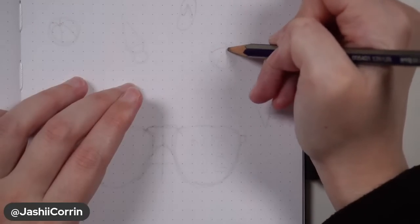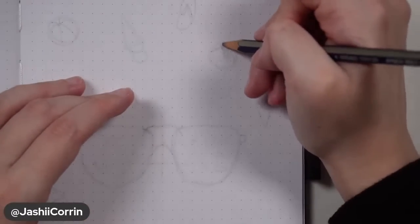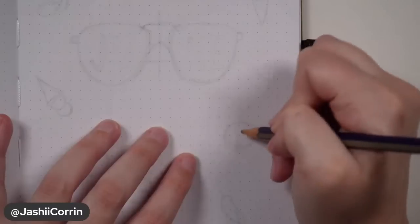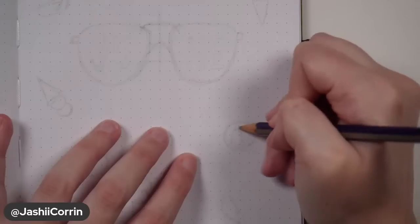And again, it doesn't need to be perfect. It just needs to look kind of like a beach ball so that then we can color it in. People will be like, oh, look, it's a beach ball. Which is kind of cute. There we go. Same idea with this guy here. So we have our outer circle. We draw another little smaller circle inside it and then do some curving lines outside of that.